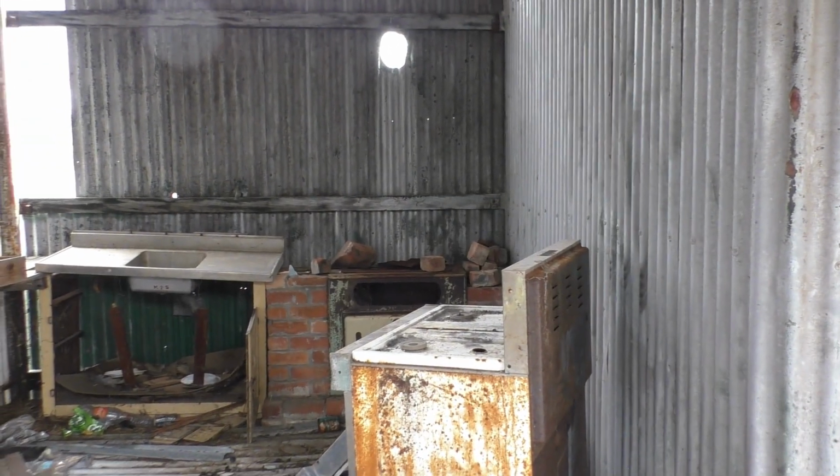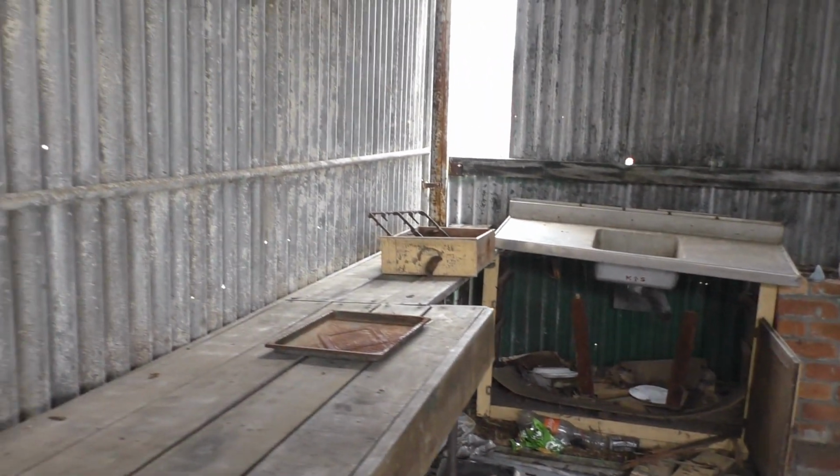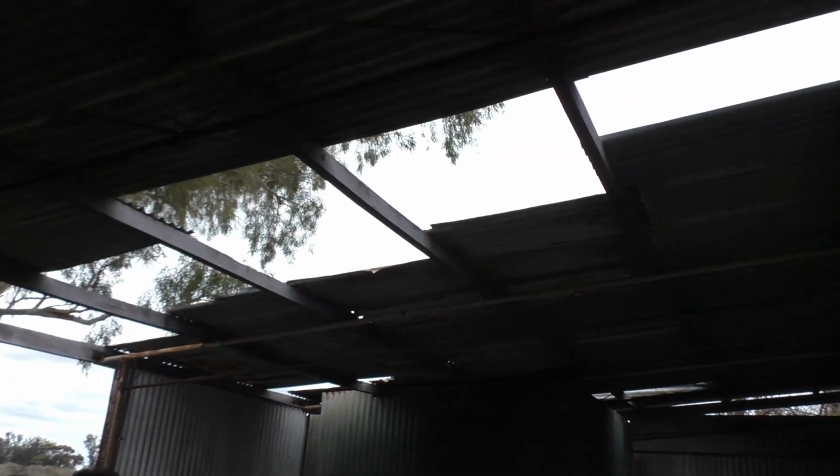Well, this was some kind of old recreation area that they set up a long time ago, I'd say. The old Metters stove there. Even an old gas stove, a sink. Maybe it was like a club room for a water ski club. But past its use by date now.